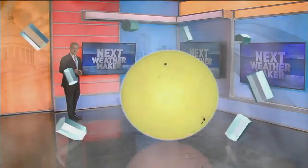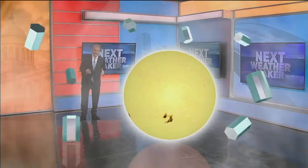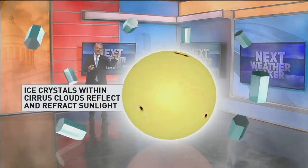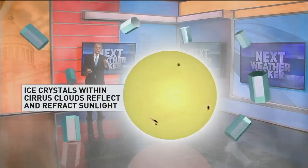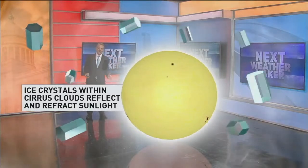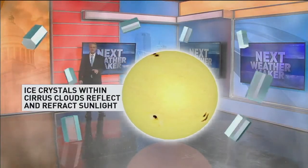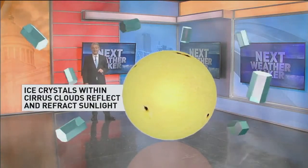So what causes this? Well, the sun is reflecting and refracting, the light through the ice crystals that are suspended within those thin layers of clouds about 20,000 feet above our heads. Those are the cirrus clouds. And so as the sunlight hits that, it refracts in a radius around the sun of about 22 degrees. So you have to have that thin layer of cirrus clouds, those ice crystals, and there are millions and millions of ice crystals that are doing this, refracting that sunlight.